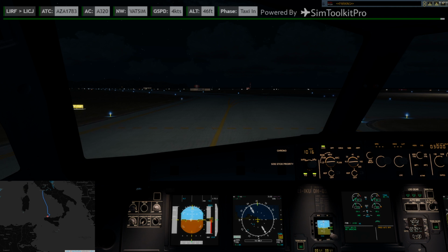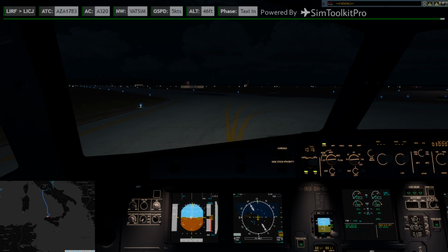Let me check again. What were they saying for winds? Oh, 11 knots. Oh, that's why there was a little bit of a crosswind. Half of the 11 was crosswind, roughly. So that's what happened. Anyways, let me just make the call here.